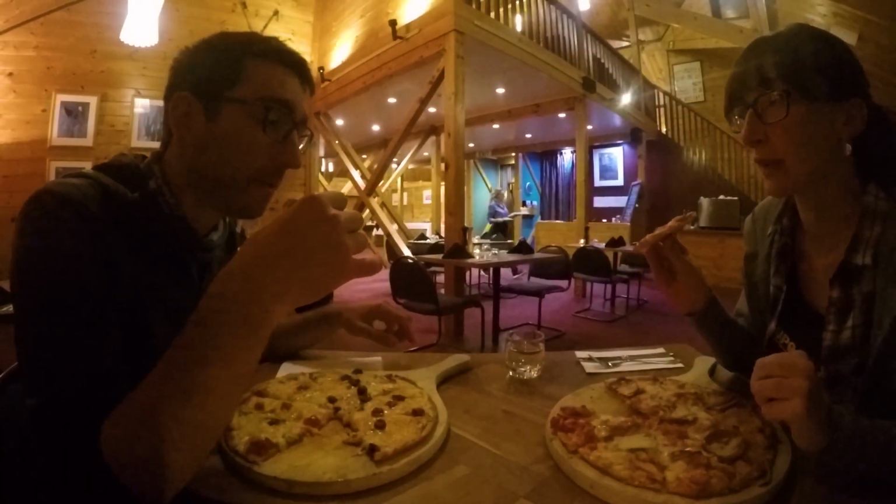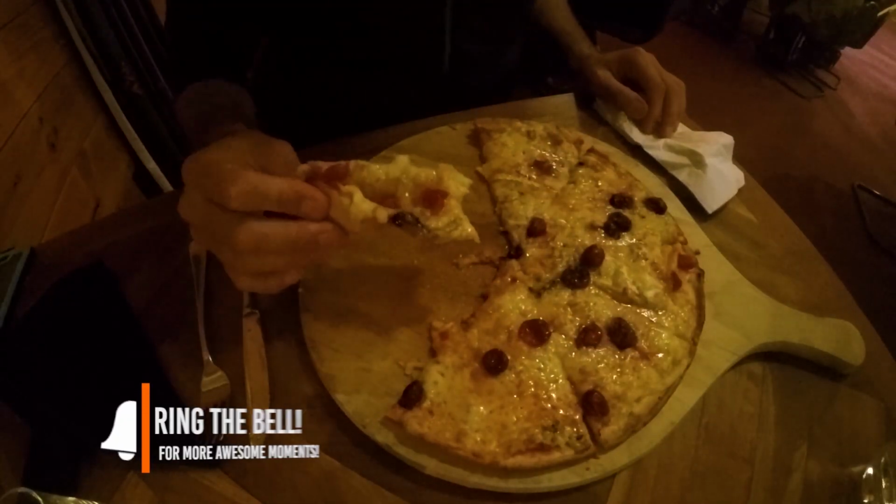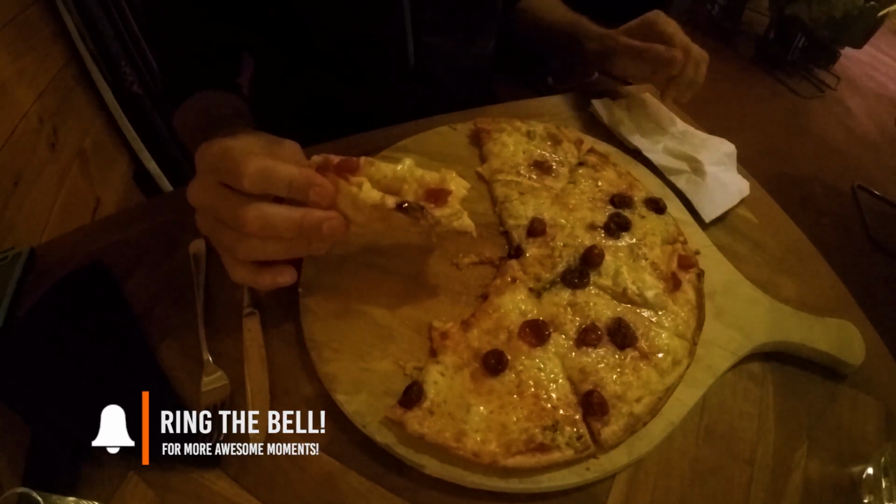We are heading to their bar. They are doing really cheap but delicious pizzas, so we are treating ourselves once more. It's Flashpacker Day all the way today.